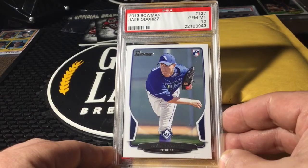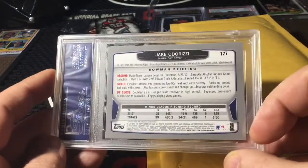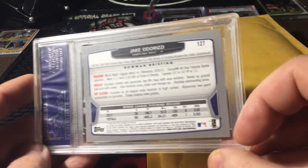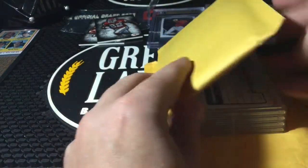I got this for less than $5, and it's a PSA Gem Mint 10 card, which means I definitely will be able to sell it and make some money on it. So, that's why I got it. Not that I'm a huge Odorizzi fan or anything like that. I assure you of that.